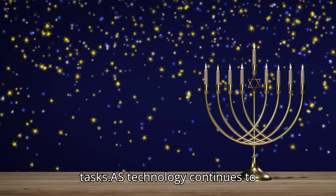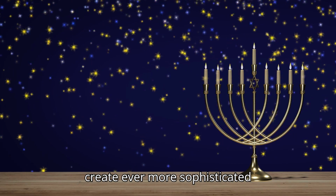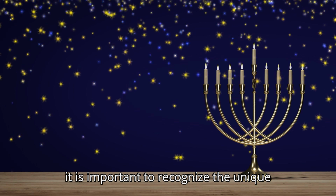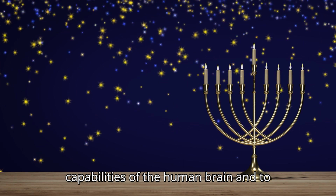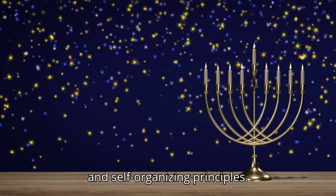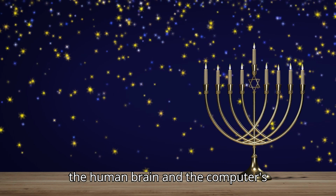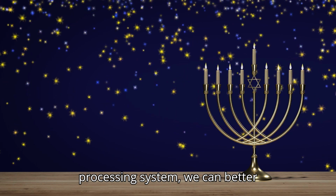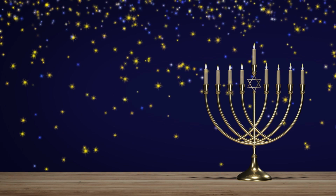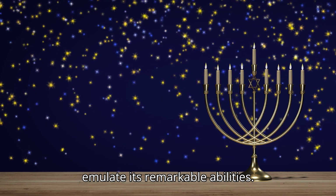perform its tasks. As technology continues to advance, and as we strive to create ever more sophisticated artificial intelligence systems, it is important to recognize the unique capabilities of the human brain and to draw inspiration from its adaptive and self-organizing principles. By understanding the differences between the human brain and a computer's processing system, we can better appreciate the remarkable complexity and versatility of the human mind, and work towards developing technologies that can more closely emulate its remarkable abilities.